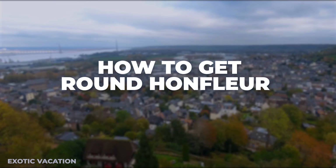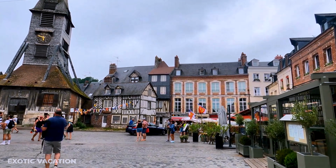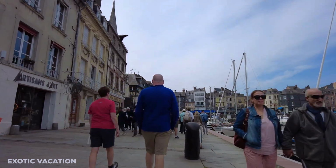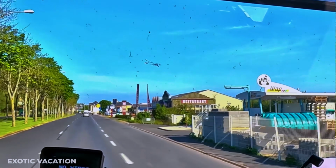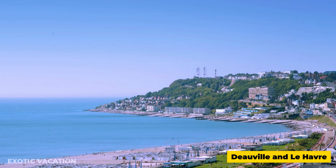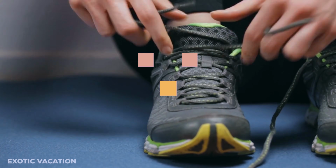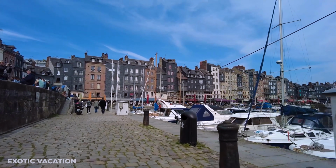How to get around Honfleur. Honfleur is compact and made for walking. No cars, no metros, no bike rentals needed. Most sites are tucked within a few scenic blocks, especially around the harbor. If you're arriving by rental car, park it once and forget it for the day. Public buses connect Honfleur to nearby towns like Deauville and Le Havre, but inside the city, nothing beats exploring on foot. Insider tip: wear comfortable shoes. The cobblestones are charming, but they'll punish anything flimsy or flat.